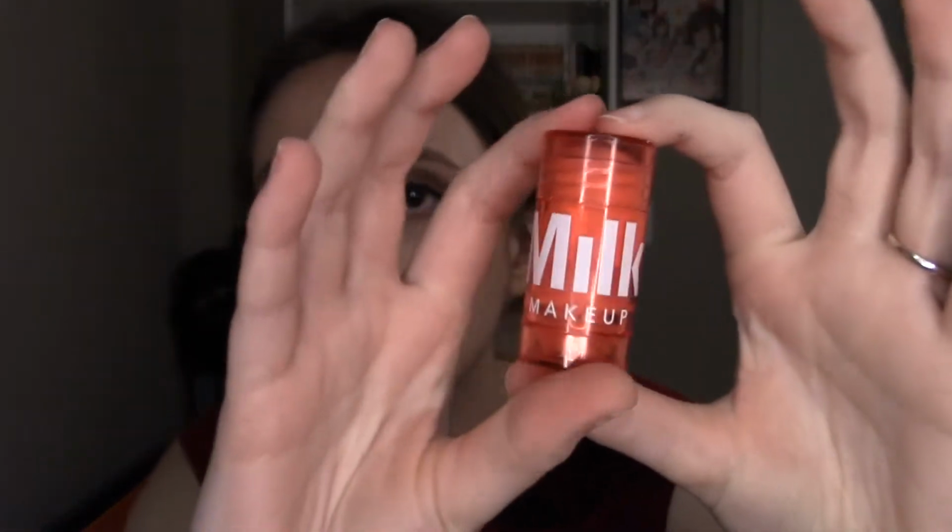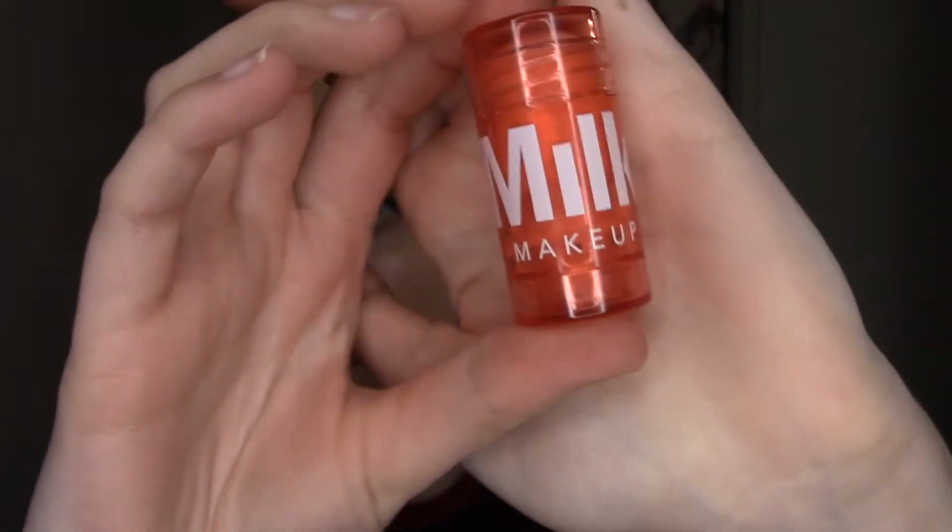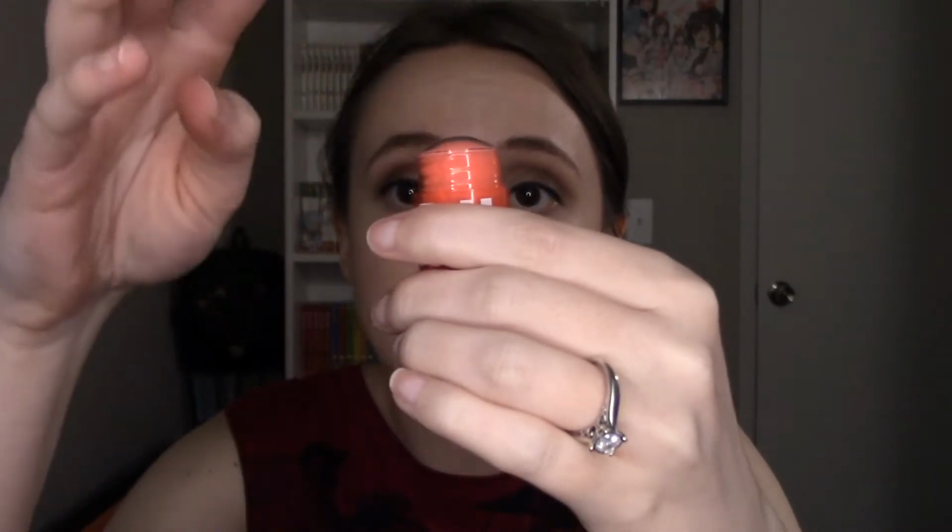And so let me just quickly take this out of the package to show you guys what it looks like. So I've never actually used Milk makeup products before. Of course, I've heard a ton about them, but I've never actually used anything by Milk. As far as I can tell, it does have a little protective stopper on it. This looks like an orange shade, and it is an oil, so I would almost imagine if it's extremely hot, it might melt.